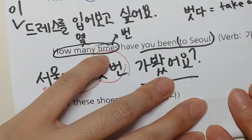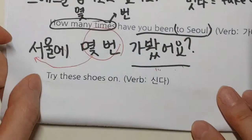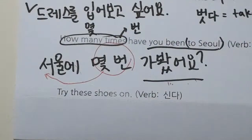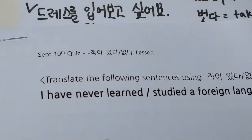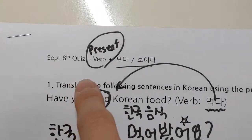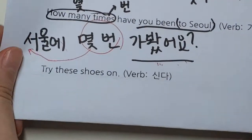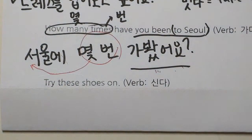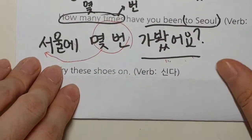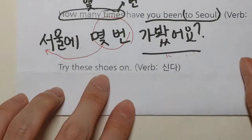And I can see that some of you are using 저기 있어요 expression, but we're going to practice with 저기 있다 expression on our third quiz. But currently at this quiz, we're focusing on 보다 expression, so make sure you use 보다 expression, not 저기 expression here. And let's move on to try these shoes on.